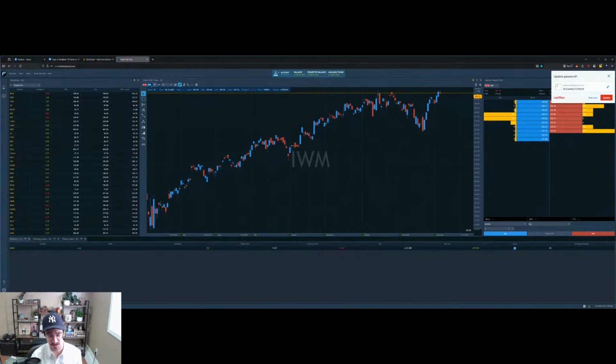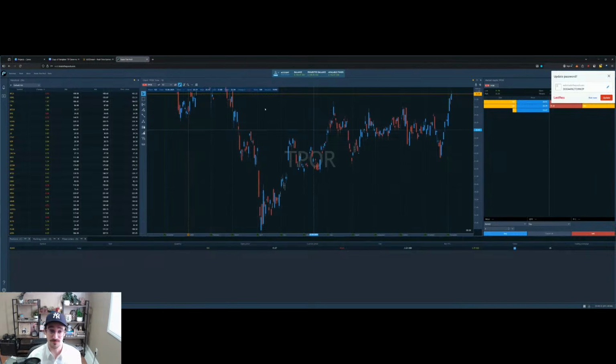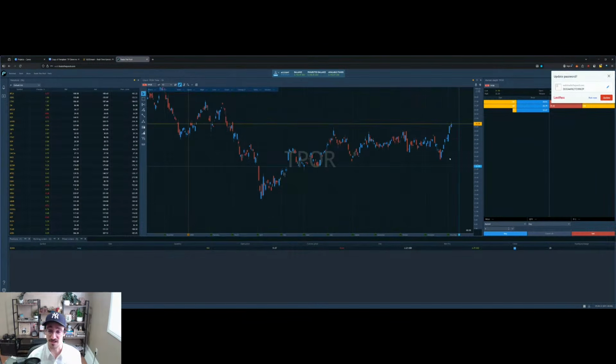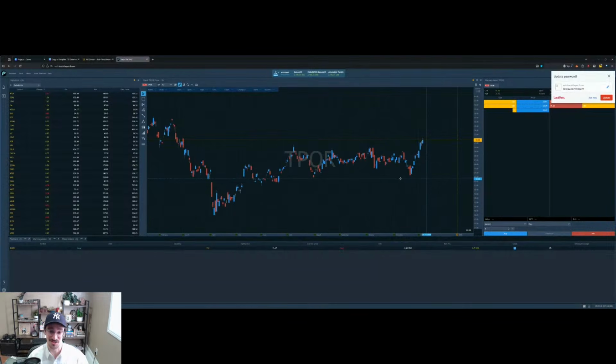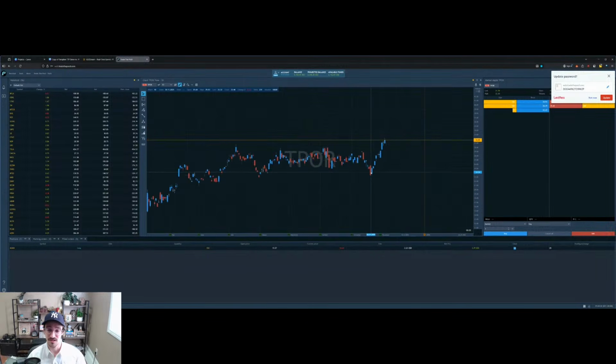Oh, what is it? Talk, help me out. What's the transportation index? Is it DT? Transport. All right, guys, my brain's breaking. T-Port. I didn't even know there was a 3x leverage one. Man. Okay, well, this is definitely the right chart. It's just a leveraged version.